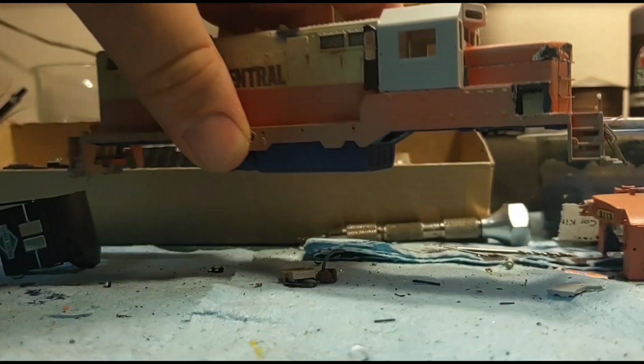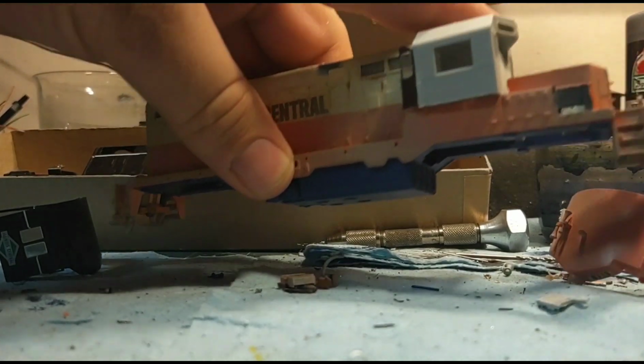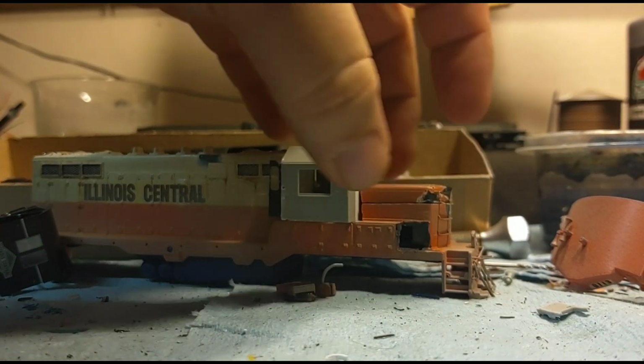move this over to the side for a minute. I can see it, I already started painting the bottom. Move that away, and we'll move this out of the way.